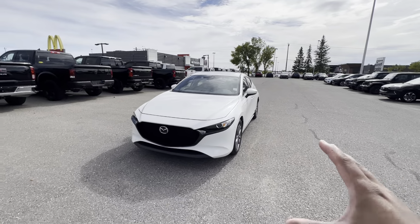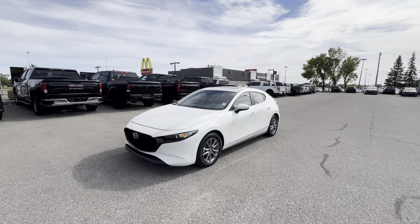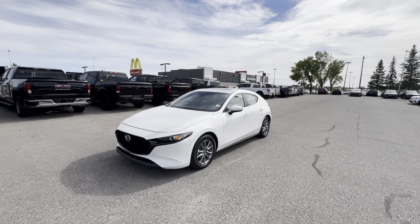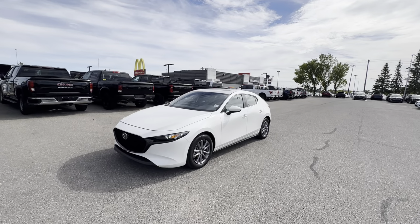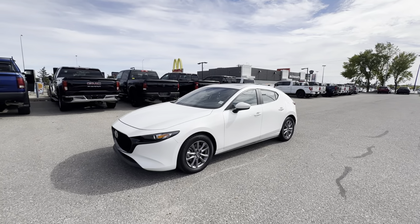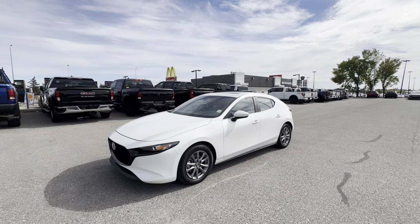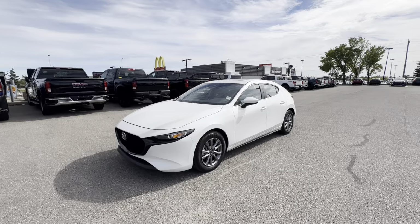So, 2022 Mazda 3 Sport. Sport in Mazda speak means hatchback. This is a mid-level trim, being a GS, but it has the optional luxury package, which adds a few extra features. And as I mentioned, it has the optional iActive all-wheel drive system, which is a rare thing in this segment.